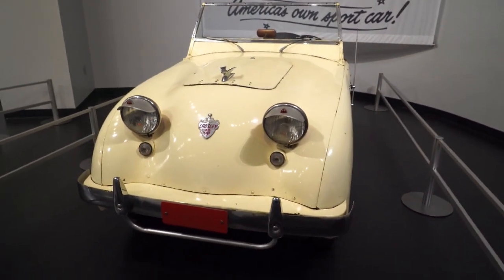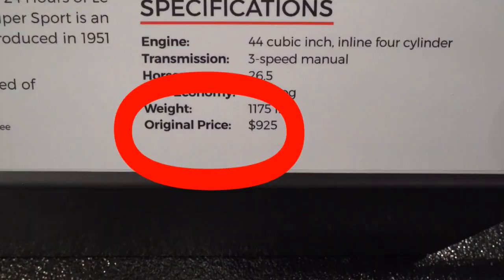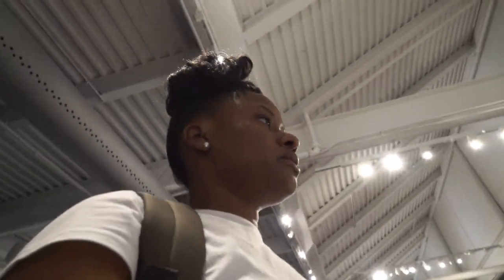Let me just show you something. This vehicle right here, the original price of it, $925 for a brand new car off the lot. That was in 1950. A brand new car off the lot right now, I don't really want to talk about it. I'm going to get upset.